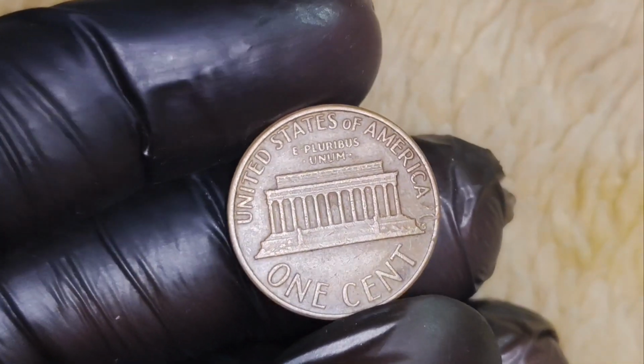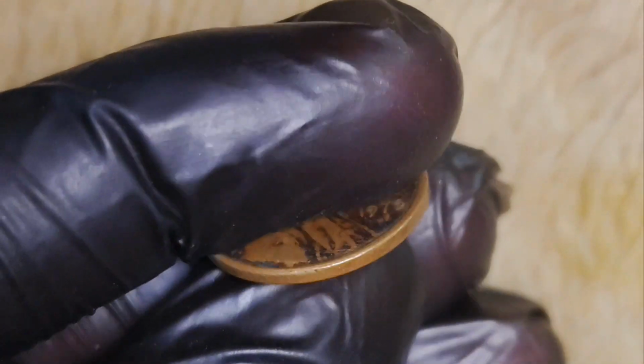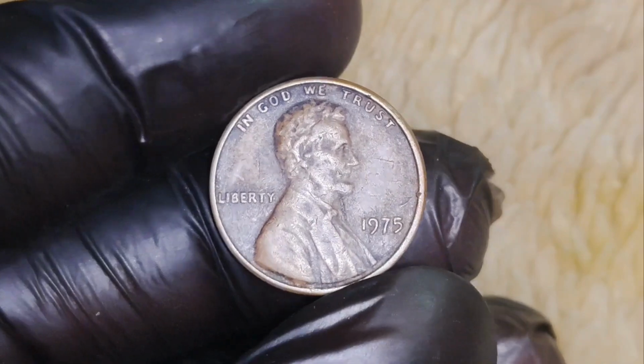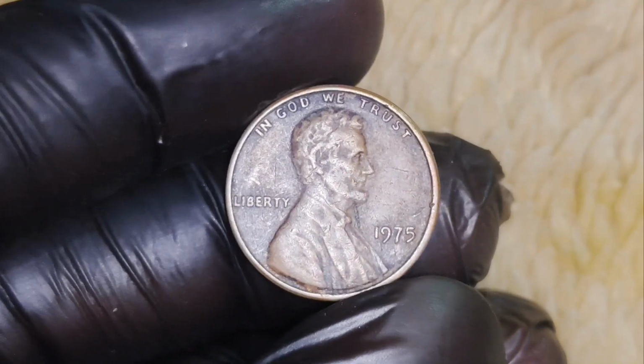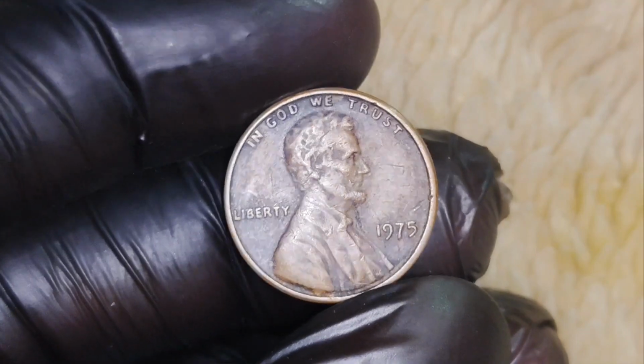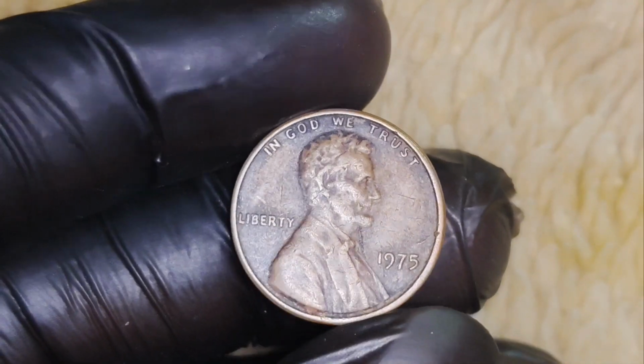Although millions were produced, a few key factors contribute to its value. For instance, many of these pennies may have been lost, damaged, or melted down over the years, making the surviving examples incredibly rare. Now, let's get to the part you've been waiting for: the value.